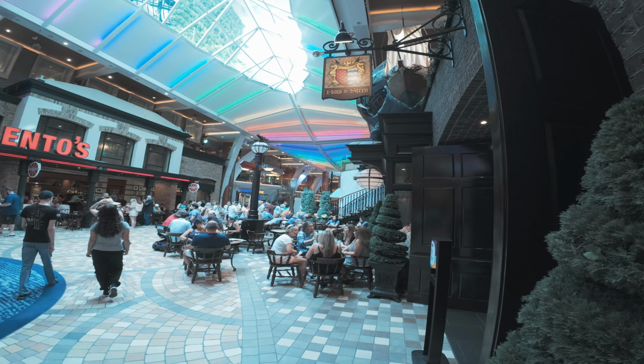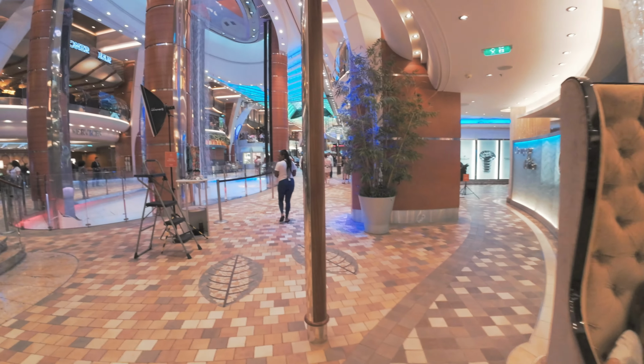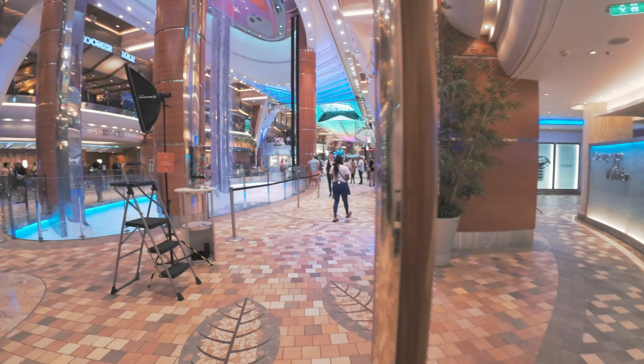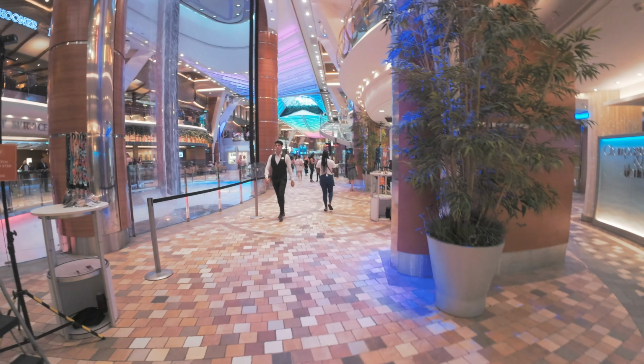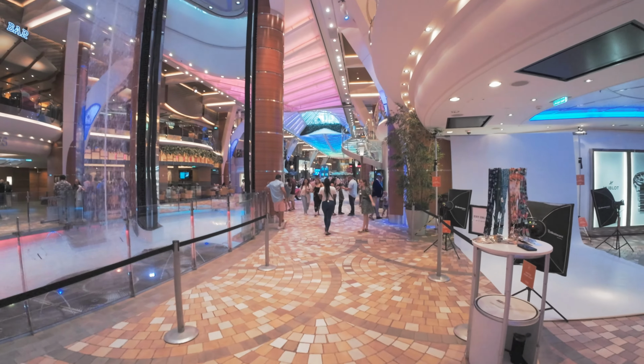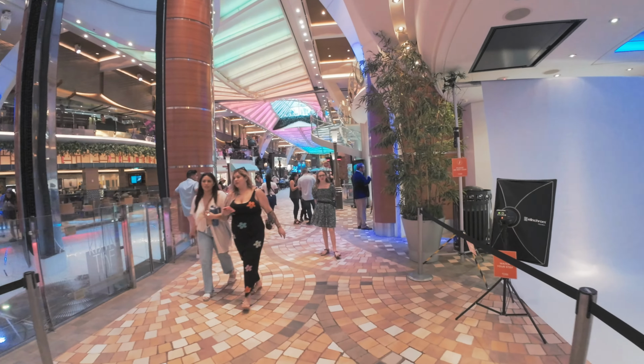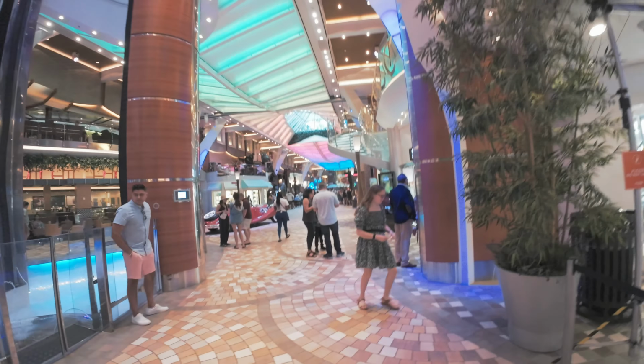As you head to the opposite end of the promenade, we have the Champagne Bar, which is a great spot for a drink before dinner and my go-to spot for martinis, so write that one down. As you head back up the promenade, you can see the waterfall area there. That's the Rising Tide Bar. It's actually up on Central Park right now, but it goes up and down throughout the day and definitely worth a ride.